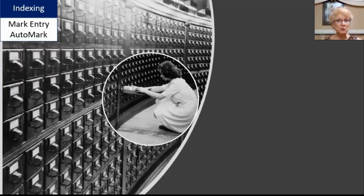Indexing, the most powerful tool, and the last one you will use as you complete your long document. The historic card catalog at the Library of Congress, which I don't even know if they still have, is an excellent way to introduce indexing. Indexing is a vital job to help readers find topics within the main text.